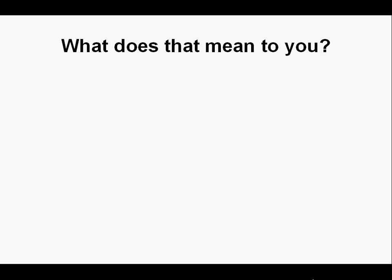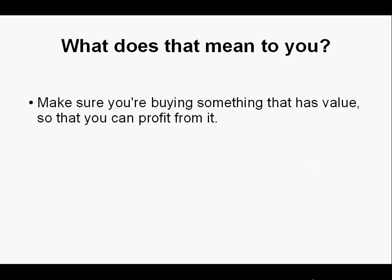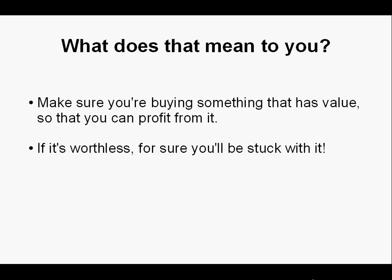So what does this mean to you? Well, you want to make sure that the property has value so that if you end up acquiring the property after the redemption period, you'll be able to sell it for a handsome profit. If the property is worthless, then yes, there's a good chance that you'll acquire the property, but will it be worth it? If it's not marketable, then certainly not.